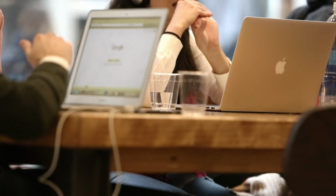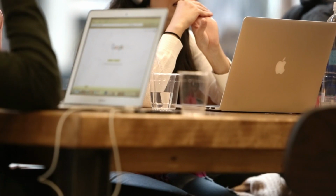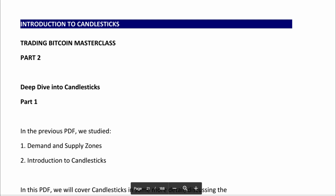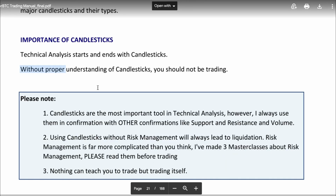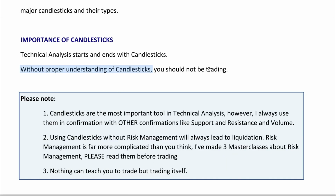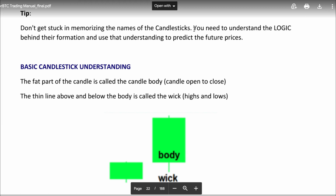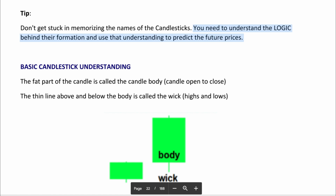Some people might say candlesticks are not that important because that's actually what I thought, to be honest. But for those of you and me who undervalue candlesticks in trading, Emperor BTC mentioned that without a proper understanding of candlesticks, you should not be trading. That's how important candlesticks are. And don't worry about memorizing the names of candlesticks. You just need to know the logic behind the formation to predict the future price.